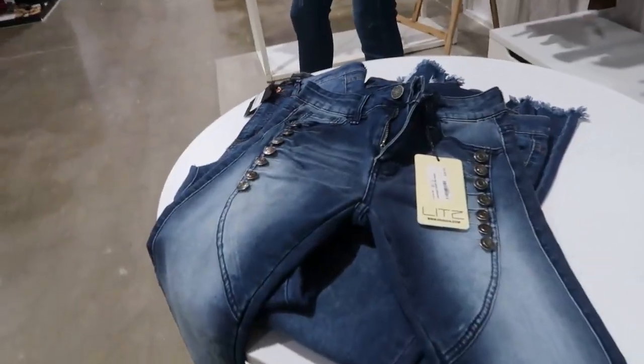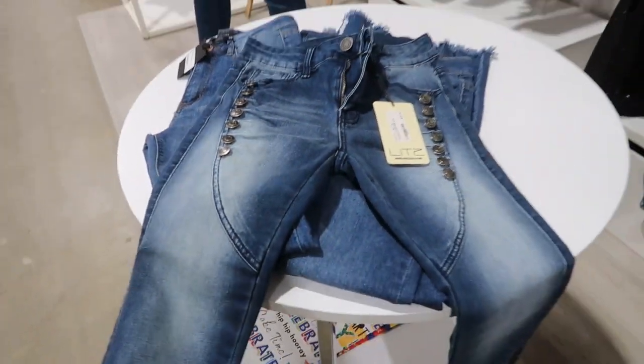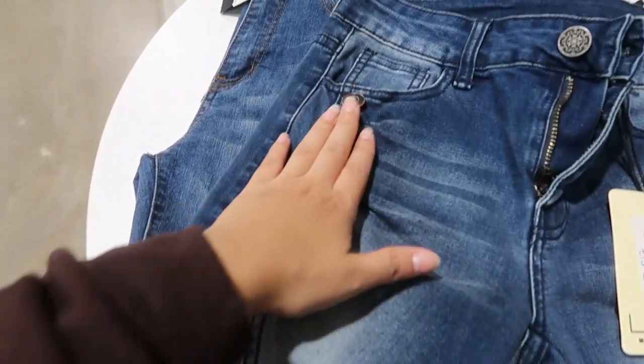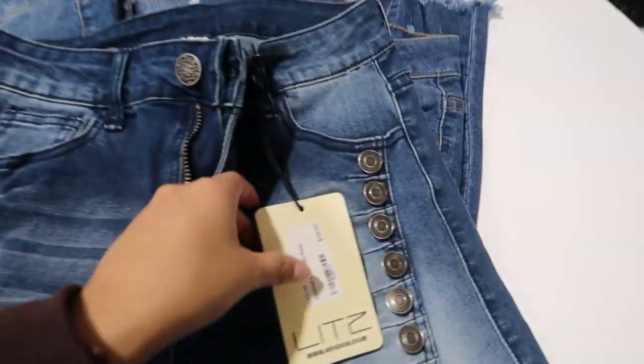So I just stumbled across these jeans and they're not badly priced, $35, and I like the detail here, the bottom, and these buttons. So I want to try these on and see what size is this.